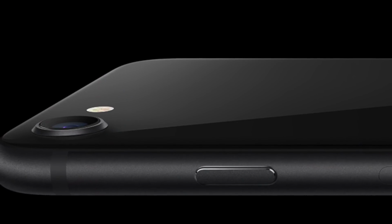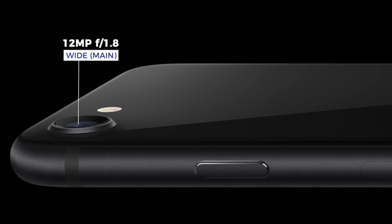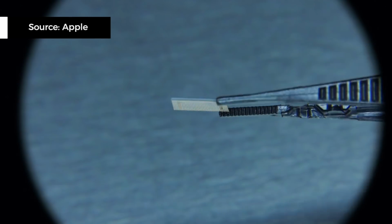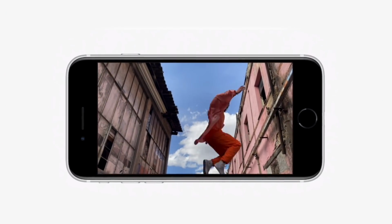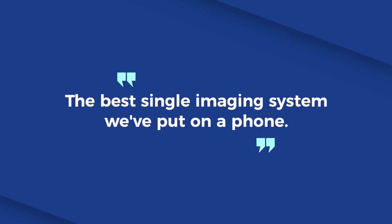The new iPhone SE has one rear shooter, a 12-megapixel wide camera with optical image stabilization built in. And I know you're wondering, the camera is not the same as the main cameras on the iPhone 11 and 11 Pro. Apple is actually using the same camera system as the iPhone 8. But thanks to the more powerful neural engine on the A13 Bionic chip, Apple says it's able to use machine learning to deliver stunning photos, calling it, quote, the best single imaging system we've put on a phone.